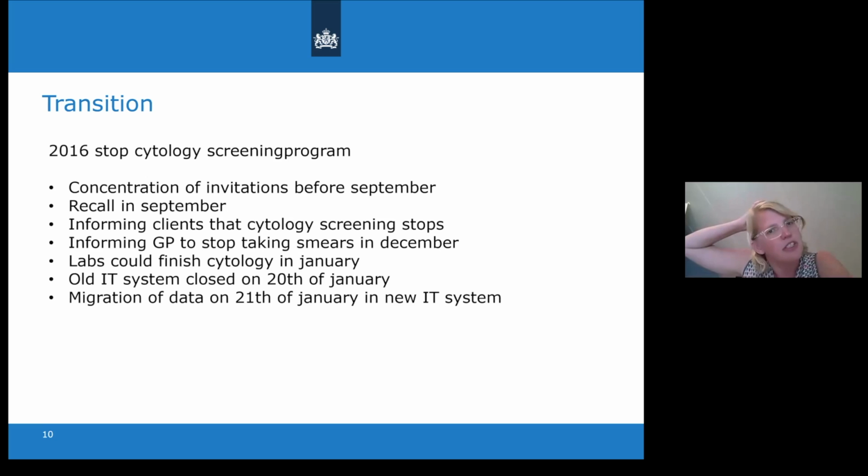To stop the cytology screening program, we had the concentration of the invitations before that. So we wanted all the invitations before September, and then we informed the clients and the GPs that the cytology screening would stop, and that they had to take the smears before December to give the opportunity to the labs to finish the cytology. And we also switched the IT system, which is a whole project in itself.